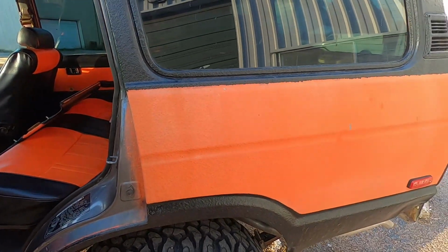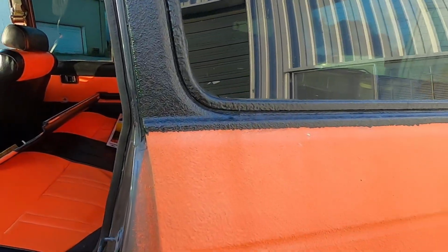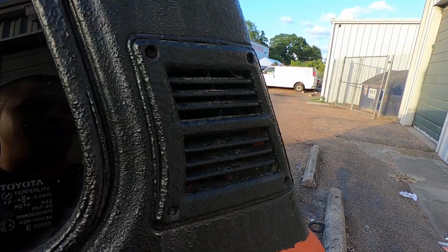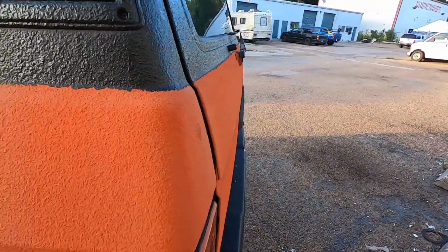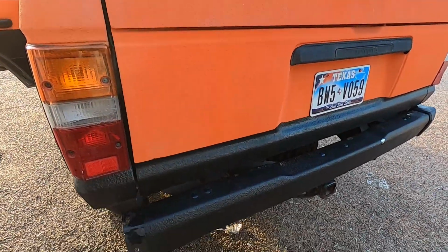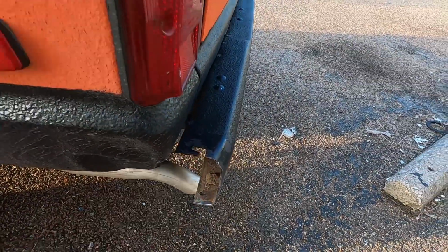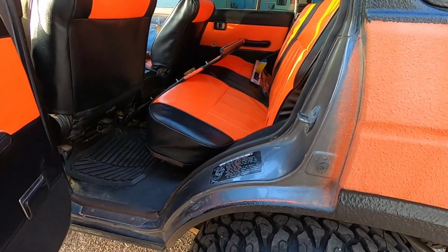And so the plan when I got it was, you know what, I really don't like the lining. And when I say the lining is everywhere, I mean on the window seals, the little vent cover, it is everywhere. It does have the original back bumper and the front bumper, in pretty good condition. Missing a little cap here, but other than that, it's in really good shape.